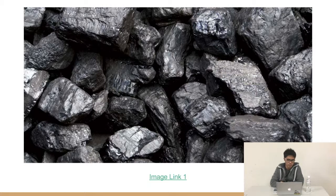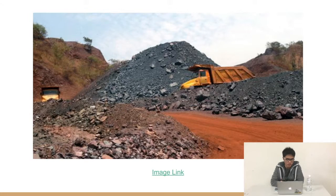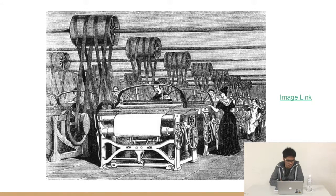In Britain, mines were near the sea, so coal could be easily transported by ships to the most important market, London. Similarly, in the United States, coal was abundant within the country, and that means that the economy of the United States would suffer no shortages. Similarly, iron, which was the main material used in industrial machinery, was also abundant in both countries.